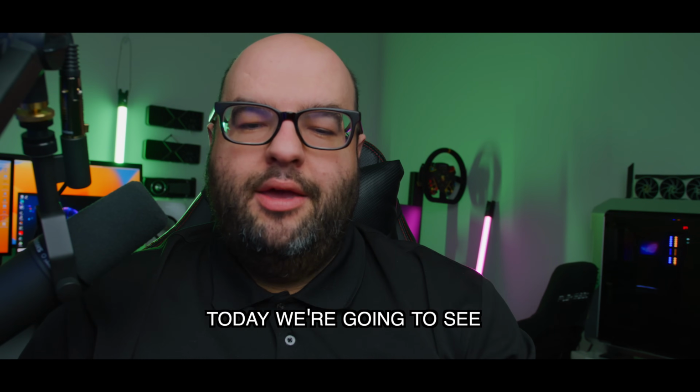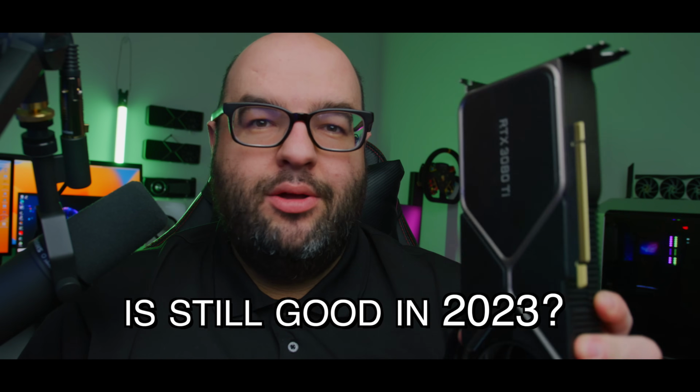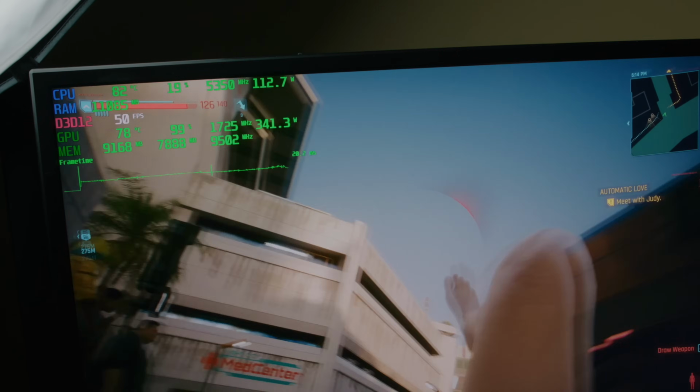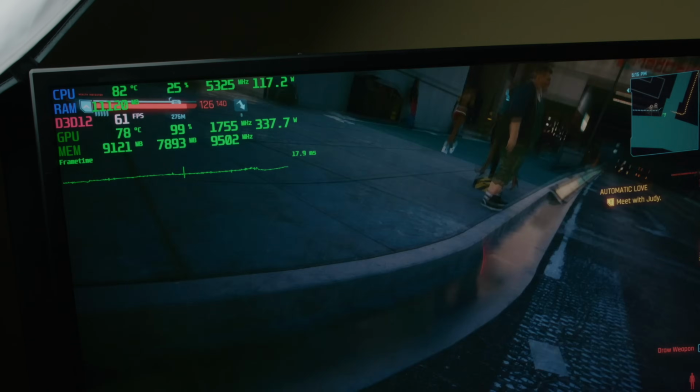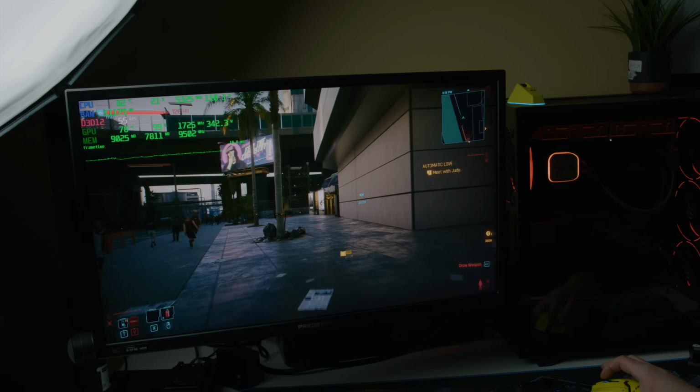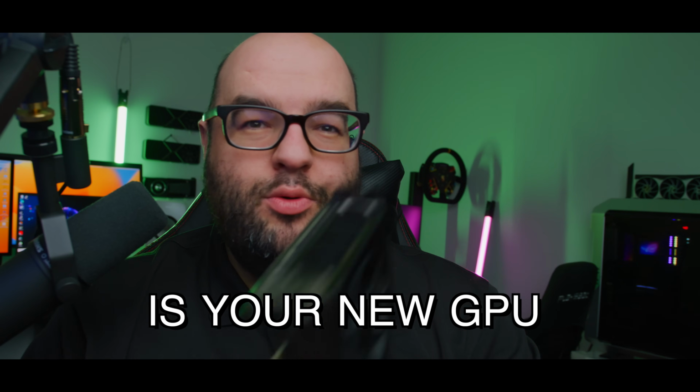Today, we're going to see if this old GPU, a 3080 Ti, is still good in 2023. Very, very smooth. Look at that. Completely consistent. Oop, I just got hit by a car here. But still, look how consistent it's staying. This is Ray Tracing Ultra, at 4K, by the way. Is your new GPU worse than this?